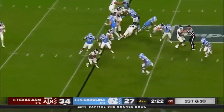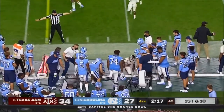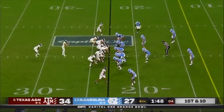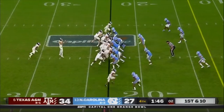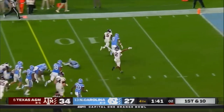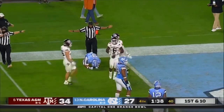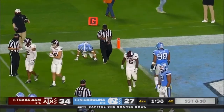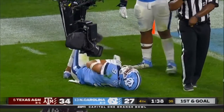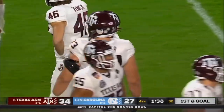A-Chain bounces it outside. Gets to the sideline. And that should be good for a first down. Two on the clock. Kellen Mond knows that. A-Chain. Another crease. Breaking tackles. Down to the 1 yard line. Cameron Kelly is hurt. He saved the touchdown. But it's first and goal, Texas A&M at the one.